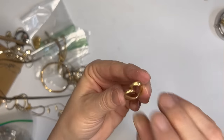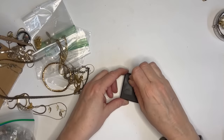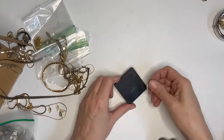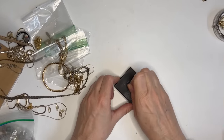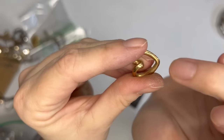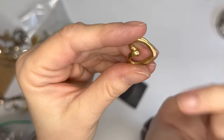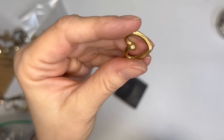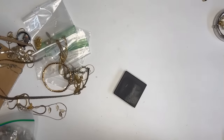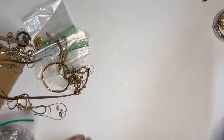Gold heart. The heart doesn't have any markings. Let's test it. No, I can see just by that scratch mark, you can see underneath that scratch mark, it's not gold. It's a silvery color. So that's definitely not gold.